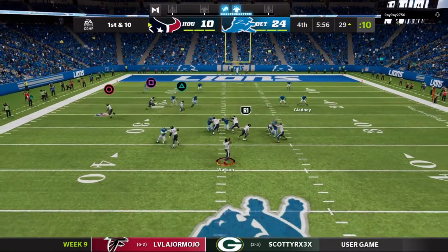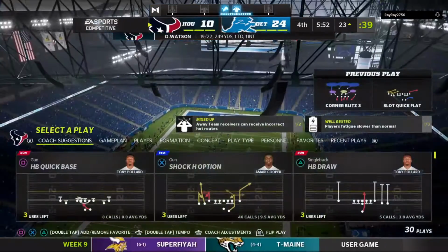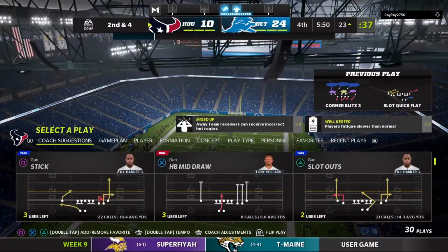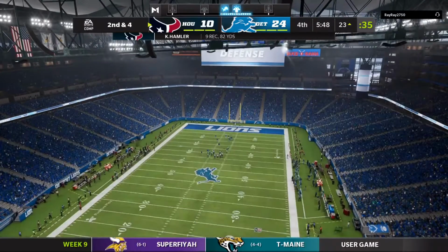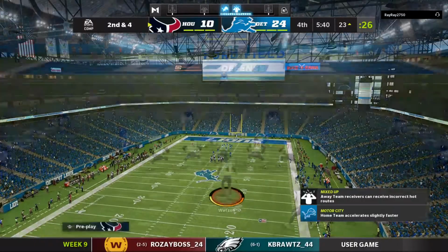On first and 10, Watson. Quick slant to Hamler. And he'll go down here right around the 23-yard line. A gain of 6 there on first. You got the big lead defensively. Willing to give him that underneath stuff, right?